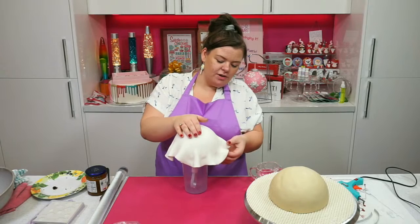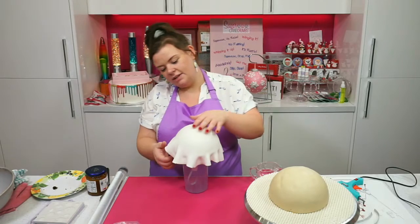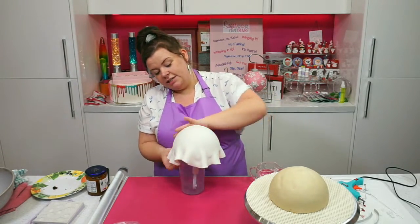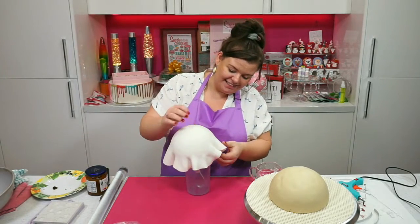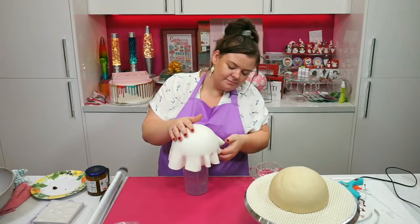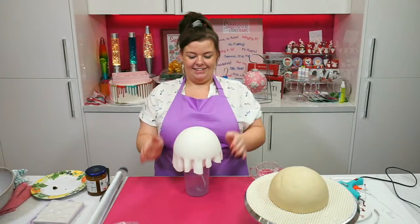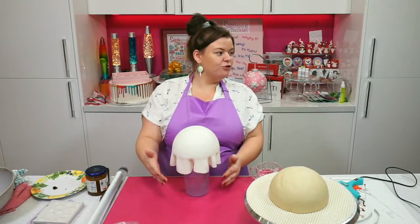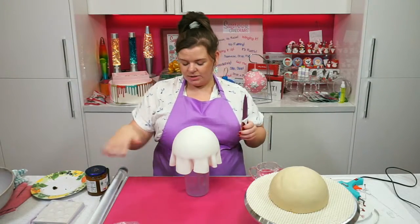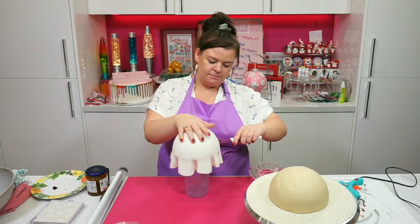All I'm doing is just covering the bottom half in the sugar paste. And I'm not really worrying about getting it all perfect. If there's a crease, we'll just stick something on top of it. It'll be fine. It looks perfect to me. I know, it's a fluke. It looks brilliant. Sometimes it just goes on just right, and then other times you just have nothing but issues. But because we're going to be putting bits and bobs on it anyway, it doesn't really matter too much.